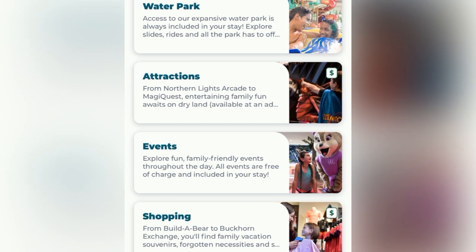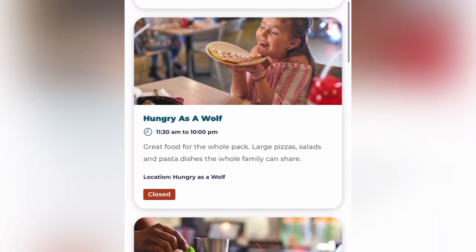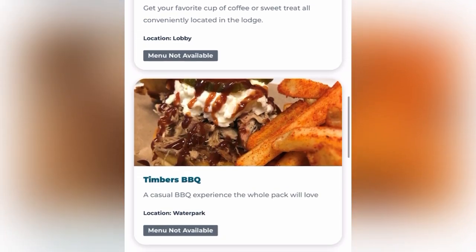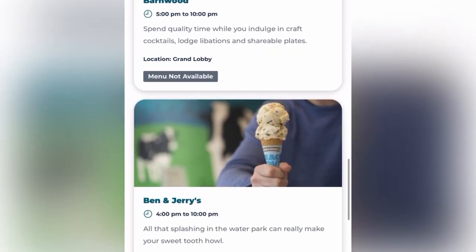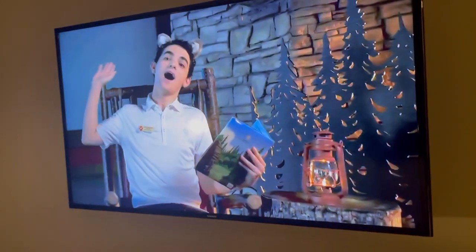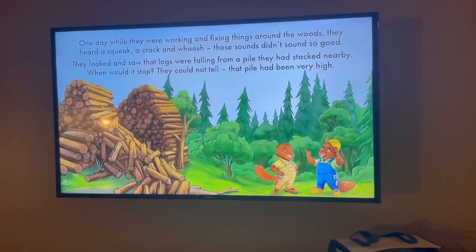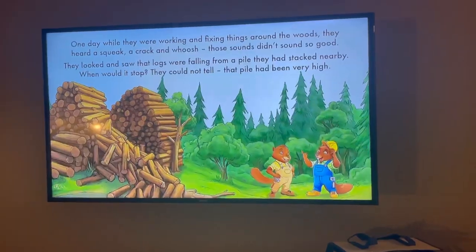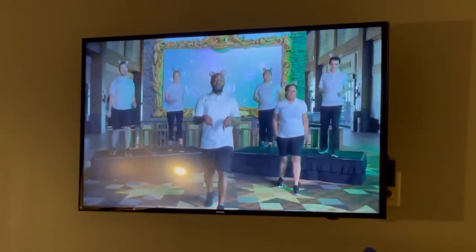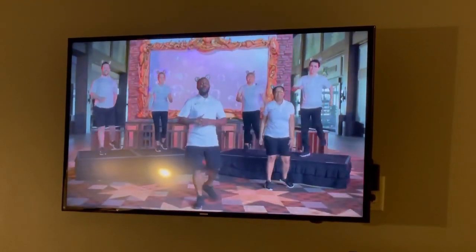So you can go on there and also see all the cool places to eat. There's a lot to eat in the food court, but the Barnwood, you do need to make reservations before 5 p.m. to make sure you have a seat. Also in the app, you can see the rides and if there is a height requirement. They also have a Great Wolf Lodge TV channel that reads stories as well as teaches the kids little dance moves so they can have something to do in the room before things get started, or late at night if they want something to do.